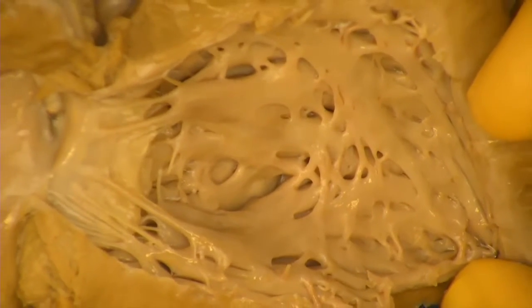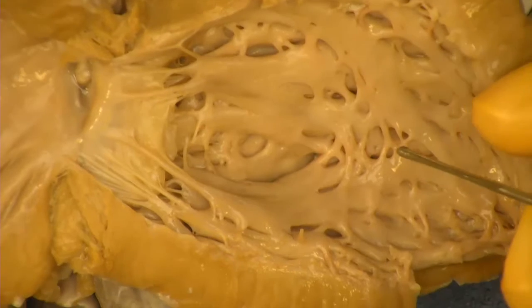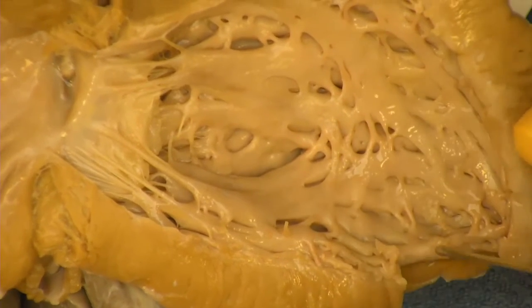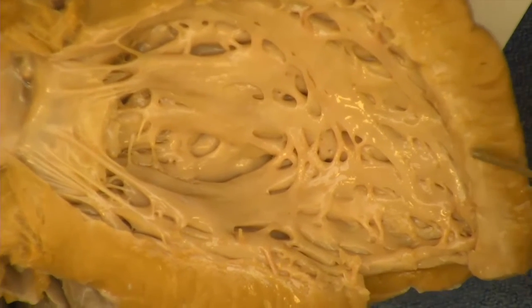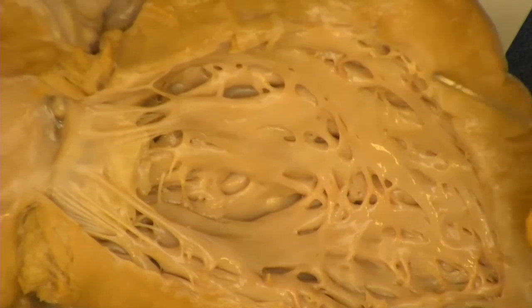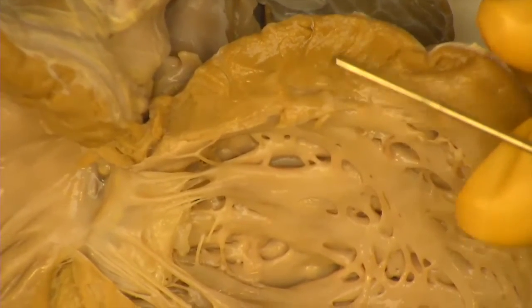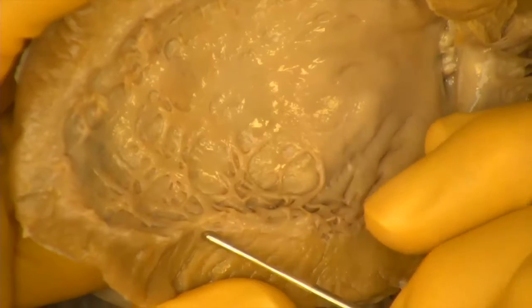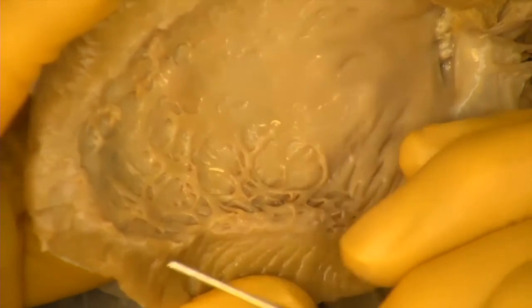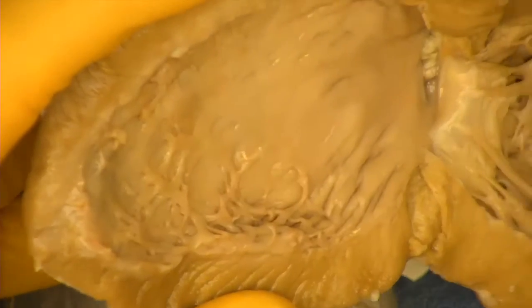Left ventricle shows endocardial fibroelastosis. You can see the thick fibrous endocardium here extending out into the myocardium. There is substantial left ventricular hypertrophy, increased wall thickness that you can see here toward the septum. We can again see endocardial fibrosis that's even more marked at the apex.